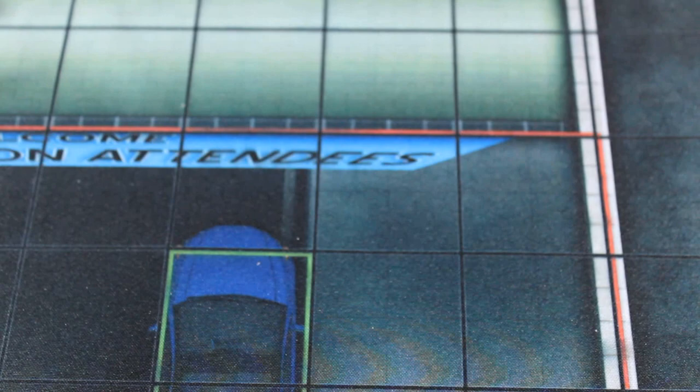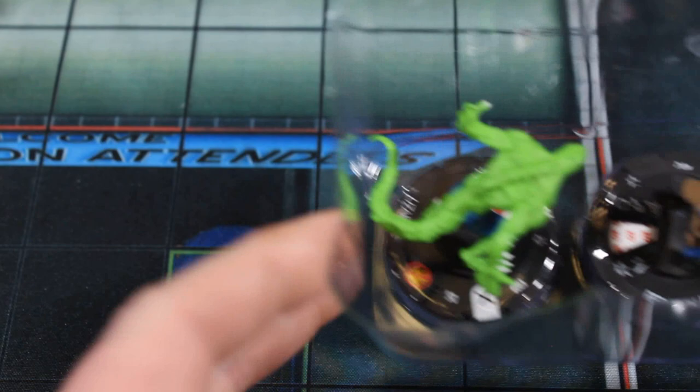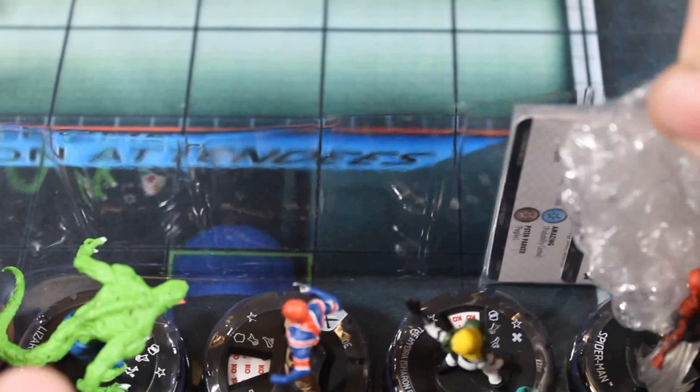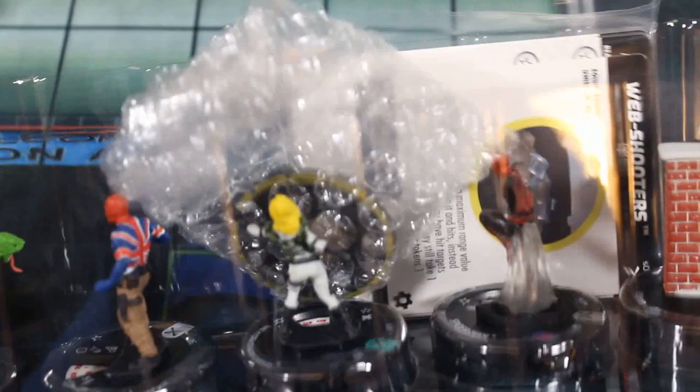Alright, we're getting down to the last 4 boosters. These should be pretty good, because hopefully we get 2 super rares and a chaser prime, so should do pretty good. This is second from the right, front row. Alright, let's see what we got here. We got Lizard, Red Union Jack, the Hydra Shannon Carter, Spider-Man with his web shooter object, and Ezekiel Sims. So pretty good there. I've heard that these characters with the equipment are actually pretty difficult to get, so reasonably happy with that. So not a bad booster.